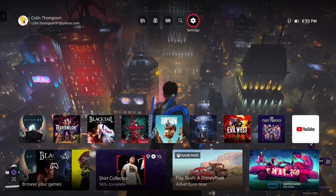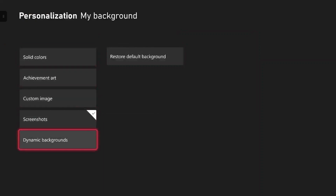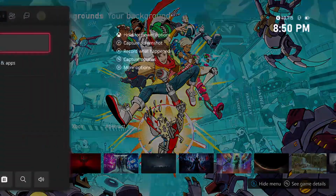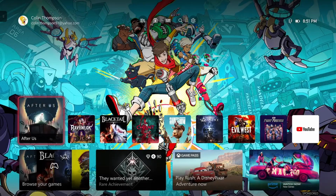They use more screen real estate to show your background, which I think looks great. On my current one, you see Nightwing from Gotham Knights looking over Gotham. But let's put on a dynamic background and see how it looks. Hi-Fi Rush, perfect. And again, you can see the main cast now.